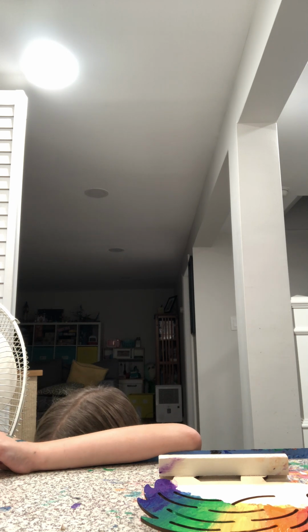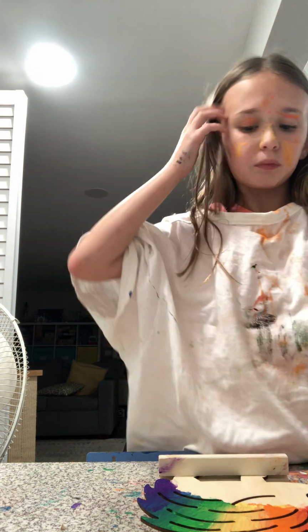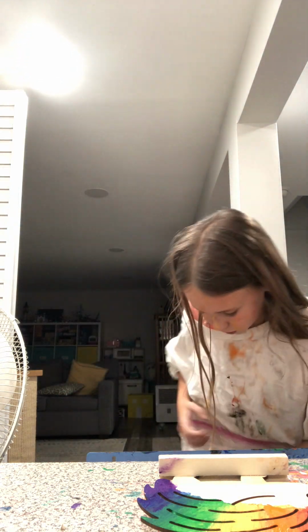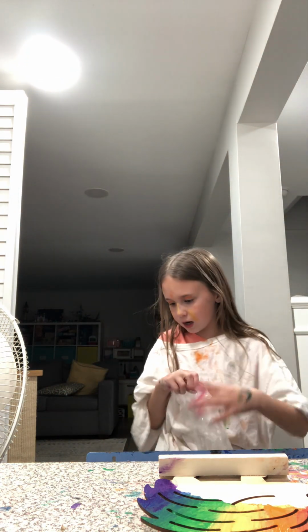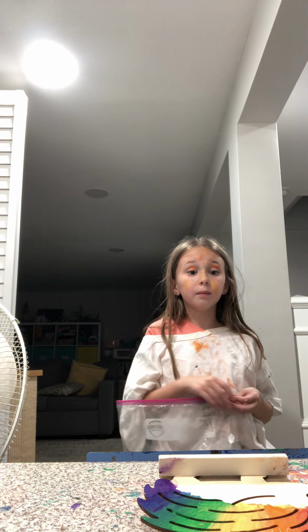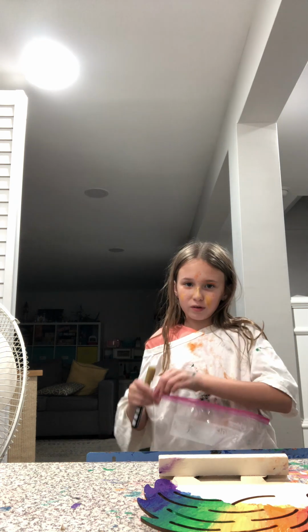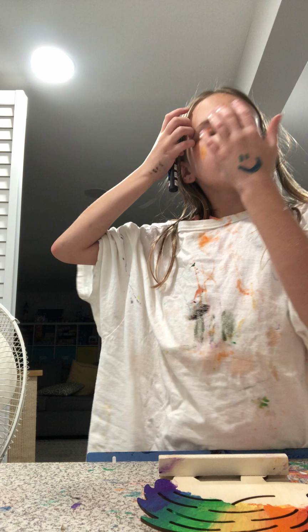Instead of using paint, well, we're still using paint, we're gonna be using paint markers for the body. I don't think I have brown, actually. Let's just check. Yeah. Why? I'm gonna make it something else, actually. I'm using a color that's a secret.